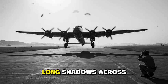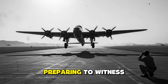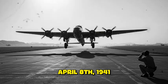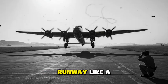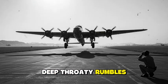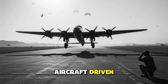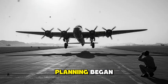The morning sun cast long shadows across Oda Airfield as Kenichi Matsumura adjusted his stopwatch, preparing to witness what Imperial Japanese Navy headquarters believed would be their answer to American strategic bombing. The date was April 8, 1941, and the massive Nakajima G8N Renzan sat at the end of the runway like a metallic mountain, its four Homare engines already warming with deep throaty rumbles that vibrated through the concrete beneath his feet. Matsumura had spent 18 months overseeing every rivet and wire of this aircraft, driven by a singular obsession that had consumed Japan's aviation industry since Pearl Harbor planning began.